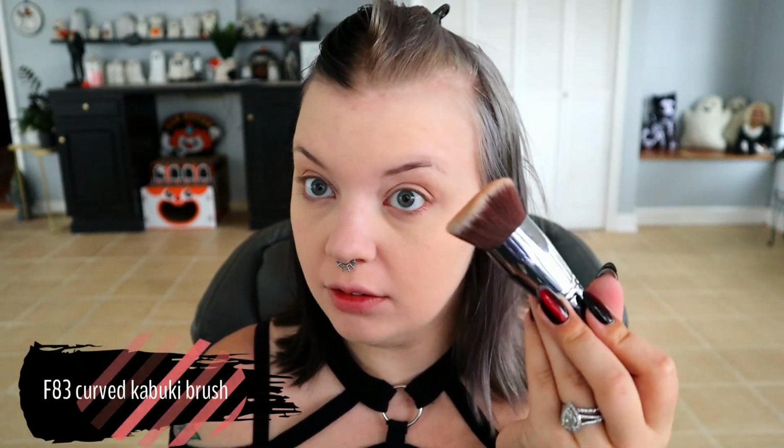For contour, I'm using my favorite contour brush. This is also available in my Sigma brush set. It's the F83 curved kabuki. I use this for my contour, if you don't know already, because of the gap in the center here, the whoop in the center, it makes it really easy to blend out my contour without getting an empty spot or patchiness, which I used to have a lot of, because regular brushes would just skip over the natural curvature of my cheek. And this makes it really easy to blend out and apply my contour, which I know people are saying contour's out. I can't get behind that because I have a round face that needs it.